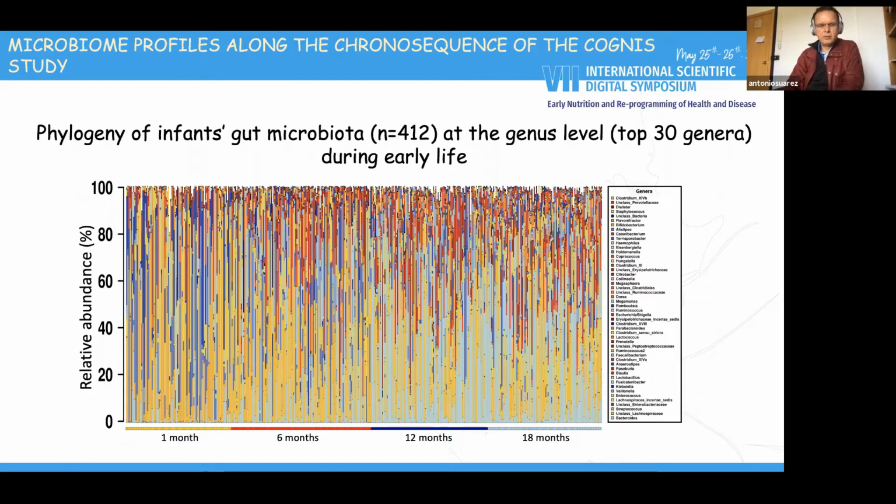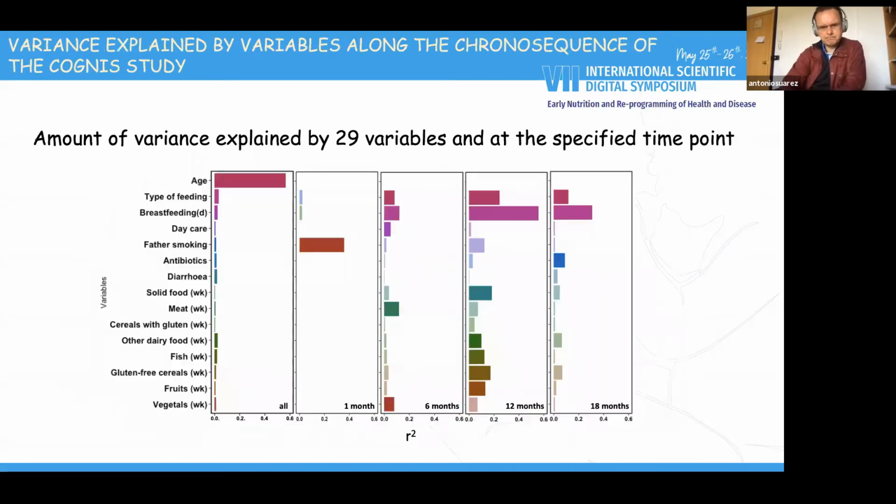Here we have more than 400 samples that were collected from the children. And you can see there are quite different taxonomical profiles from the first to the 18 month. So we have the initial data on the microbiota of these children.